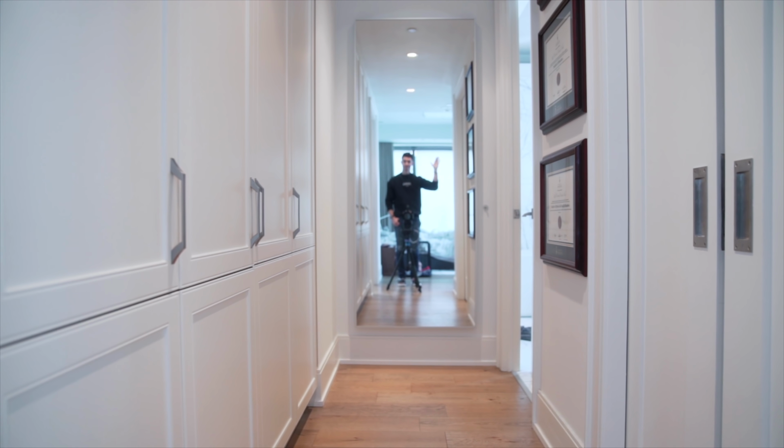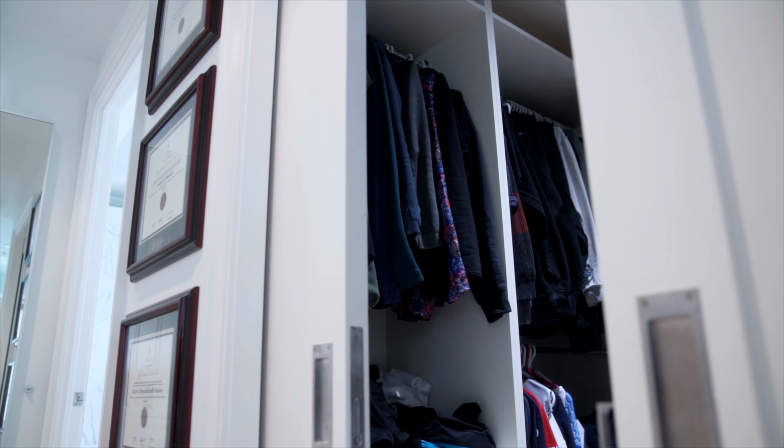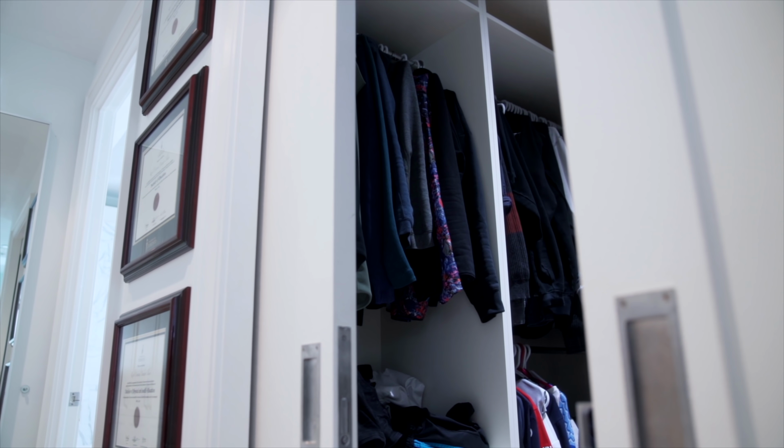If we go down further through this hallway, it's actually where the master washroom is. Not too much to see in there. We are blessed though with a ton of cabinet space for our clothes. We've got a small little walk-in closet where it's overstuffed with a lot of my Nike gear.